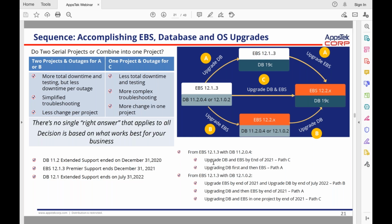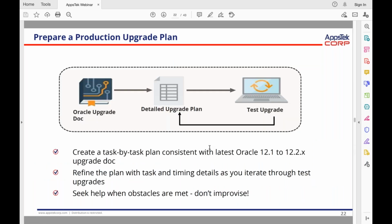Key things: there's no single right answer that applies to all. The decision is based on what works best for your business, and don't fall for all the 21c or OCI or AWS cloud migration hype. But key things you need to remember: database 11.2 extended support ended on December 31st, 2020. 12.1.3 premier support ends on December 31st, 2021. DB 12c, or 12.1, support ends in mid-2022.